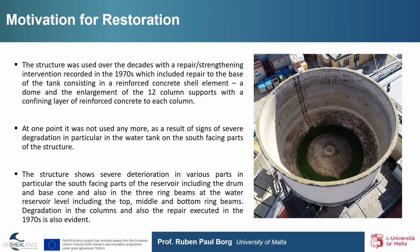It was used for decades, with a repair or strengthening intervention recorded in the 1970s, which included repair to the base of the tank, consisting of a reinforced concrete shell element, a dome, and the enlargement through jacketing of 12 columns supporting the tank itself. At one point, it was no longer used as a result of signs of severe degradation, in particular in the water tank on the south-facing parts of the structure.